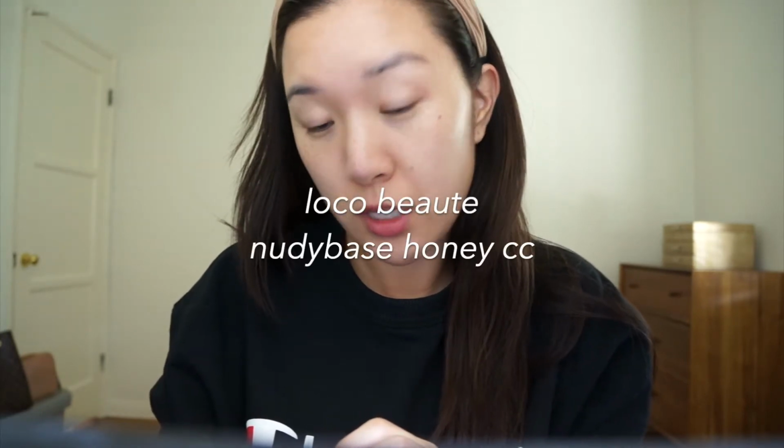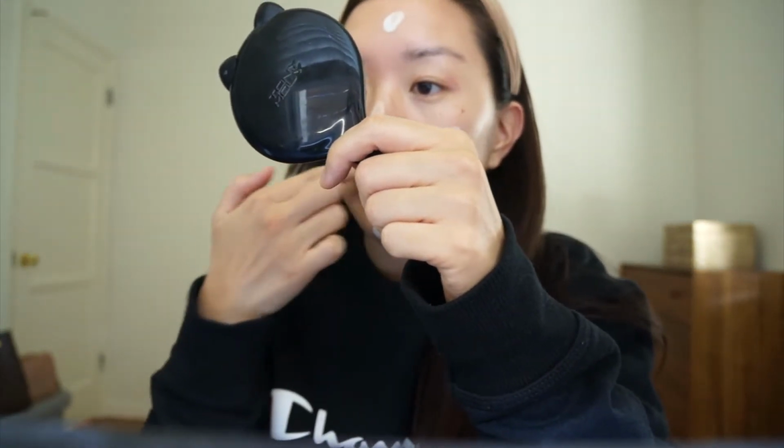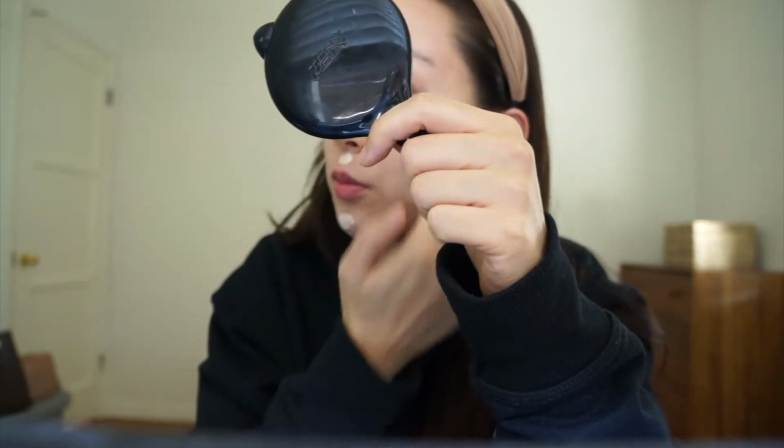I've really been liking using just CC cream. This one's from Loco Beauty. I don't know, I'll try to find a link and I'll link everything below to share it with you guys. But yeah, I've just been using my hands and very, very minimal makeup. This is what I do when I'm on my Zoom calls with my students and my mentor teacher. I just like to keep it super, super simple, especially on the weekends, even more so.